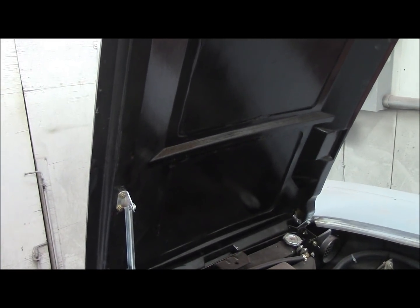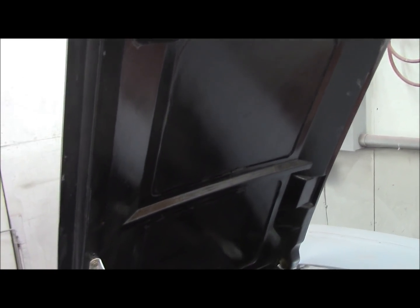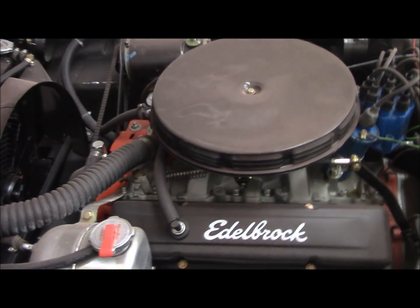Okay, as you see underneath the hood, he's just painted it with some trim clad. Well, no, it isn't trim clad. Sorry, I can't remember what he said it was. Maybe it's Rust-Oleum. Anyway, he's painted it shiny black, and I said, so I'll take the hood, clean it up. He said, no, leave it like that. I said, oh, okay.